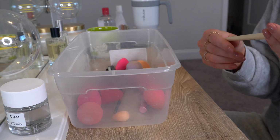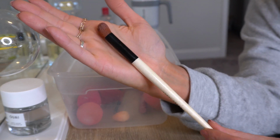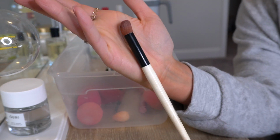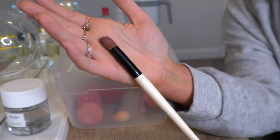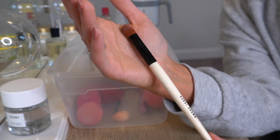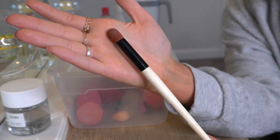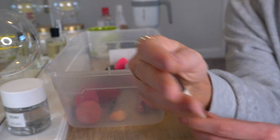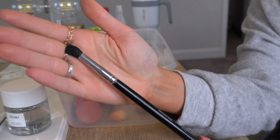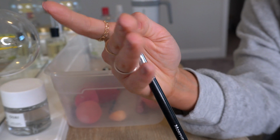Ooh, I forgot about this too. This is the Bobbi Brown Full Coverage Touch-Up Brush. So you could use this for a lot of things. You could use this under your eyes. If you used a thicker cream concealer, you could use this to spot conceal on your face. This is a really nice brush, really versatile. I like that.